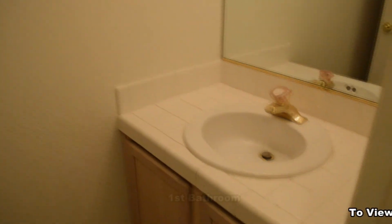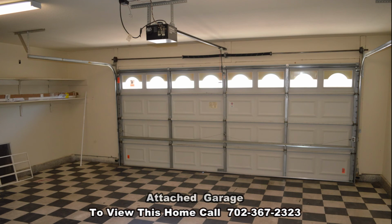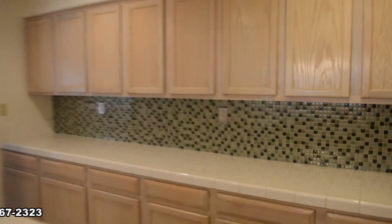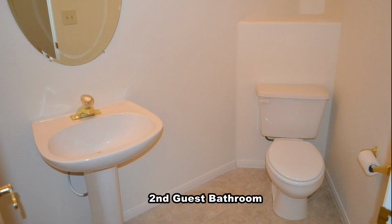The first bathroom is by the laundry room and attached garage. The attached two-car garage has an auto door opener and direct entry to the home. The guest bathroom has a pedestal sink.